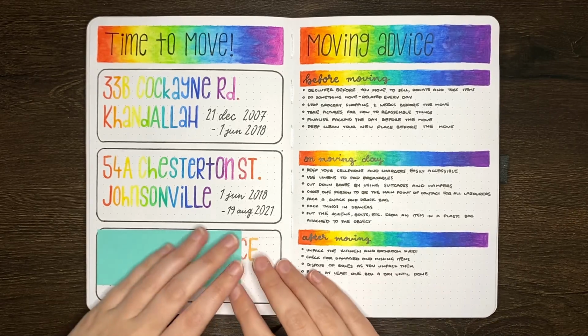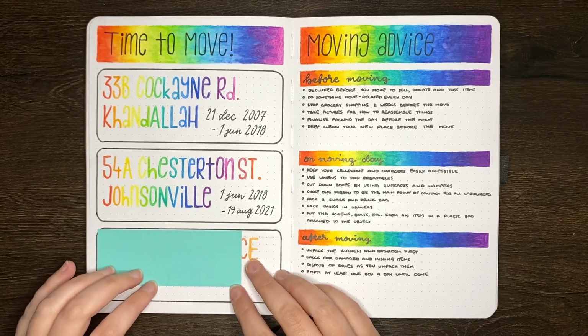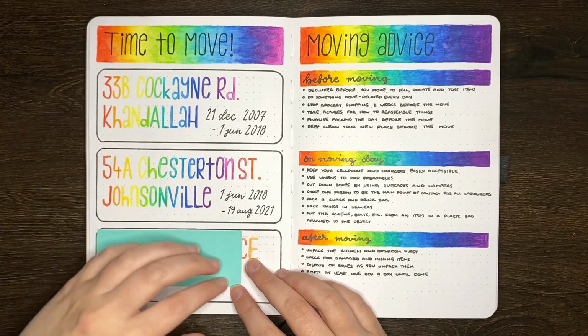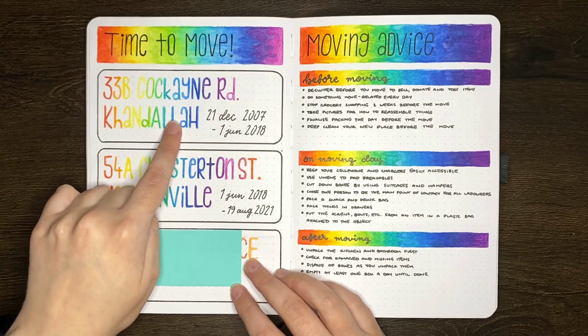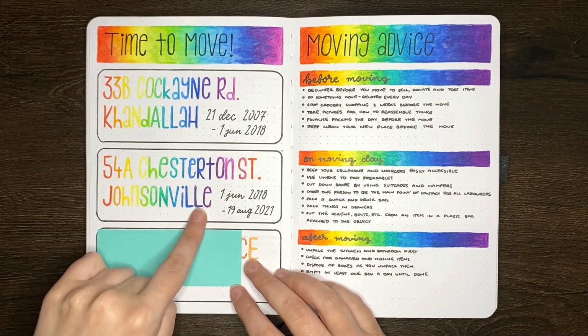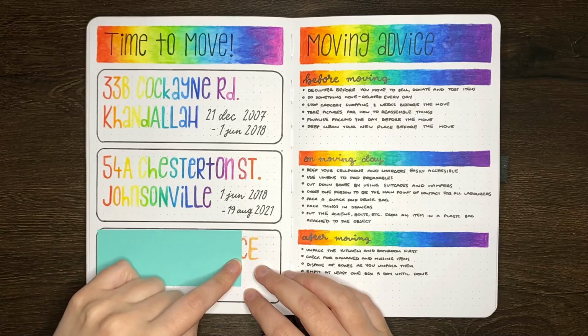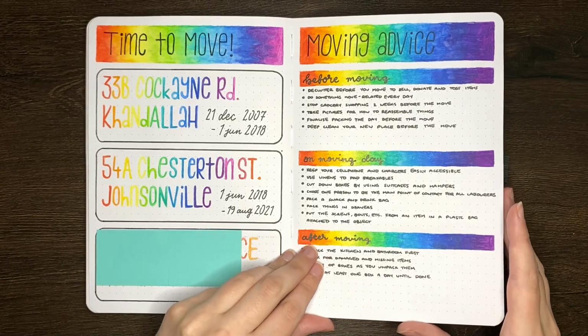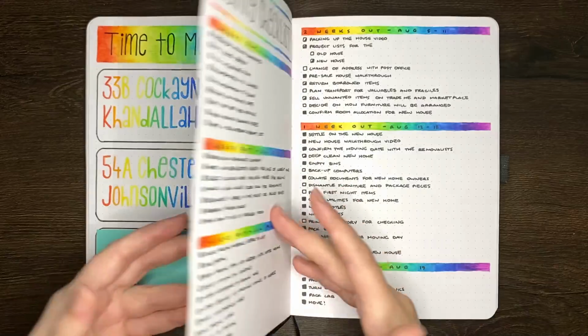but this first one was kind of just a memories page, so my time to move page, where I listed out all of the addresses that I've lived in New Zealand. So the first one that I lived in when I first moved to New Zealand, Vogel and mine's first house together, which we were moving out of, and then our current place. I had a layout here for moving advice for before, on moving day, and after moving.